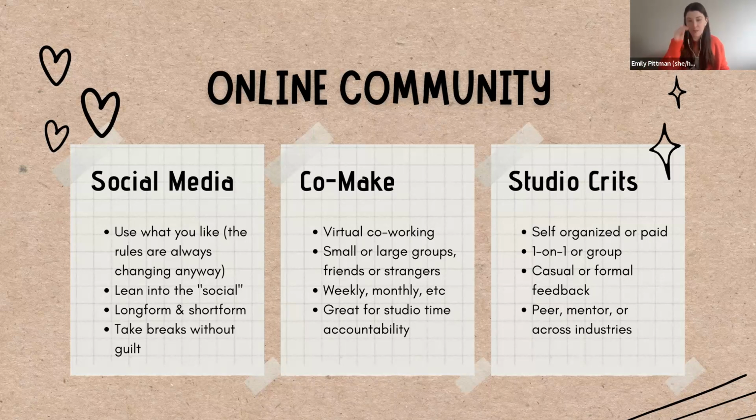So really, if you're using it, focus on making connections with other artists, lean into the social side of it, making connections with people, and don't put too much stock into it for your confidence. I always recommend, if you're going to do any social stuff, to have what I call long form and short form platforms. Don't put all your eggs in one basket. We'll talk about that a little more in the next couple of slides, with some examples. And take breaks without guilt. Don't feel like you have to be a machine. This is true for your website or anything that you're putting out there.